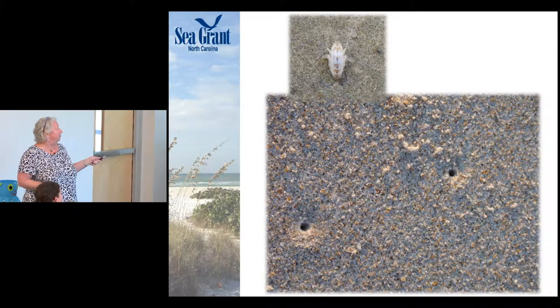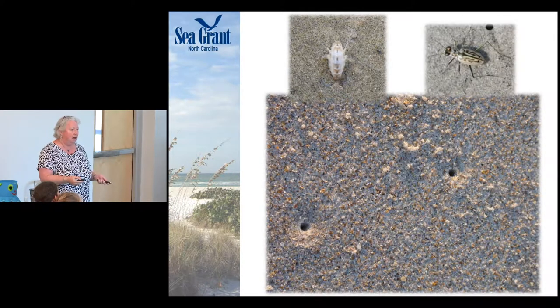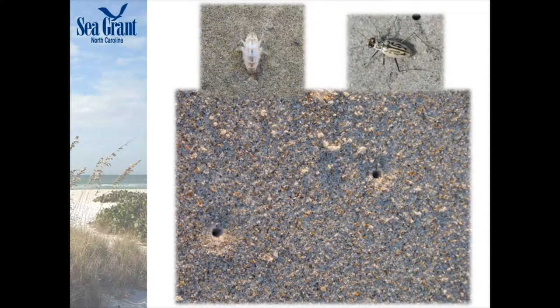But these are flattened from side to side. You know, isopods are the little roly-poly bugs. They're flattened from top to bottom. These guys are flattened from side to side. So that makes them amphipods instead of isopods. So it could be those, or it could be a tiger beetle. Tiger beetle females lay their eggs in these holes. Then the larval stages and the juveniles stay in the holes for a while, and they can ambush their prey from the holes. So it could be one of these two. There's no distinction between what the holes look like. So you just have to sit there and wait.